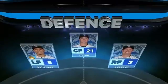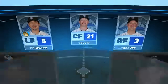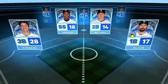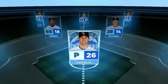Defensively behind Jeff Francis, Gold Glover in left field. Carlos Gonzalez has 2 Gold Gloves to his credit. Tyler Colvin making his 3rd start in the center. Michael Cuddyer with 3 assists. Nolan Arenado at third base. Herrera and Rutledge up the middle. Todd Helton has 3 Gold Gloves, and the catcher is Wilin Rosario. Wilin has a terrific arm behind the plate.